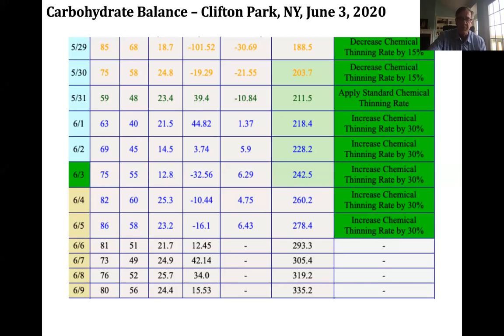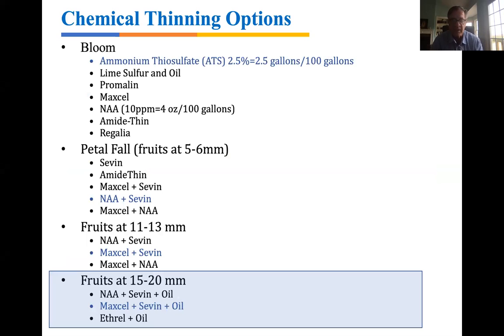Now, if we think about thinners that work at that big fruit timing, when the kings are 18 and the other laterals are 14 and 15, the best results that we've ever had are with Maxcel and NAA with some oil. Now, we've tested the other two, NAA and oil and ethyl and oil, but with more erratic and less consistent results. Let me first discuss NAA.